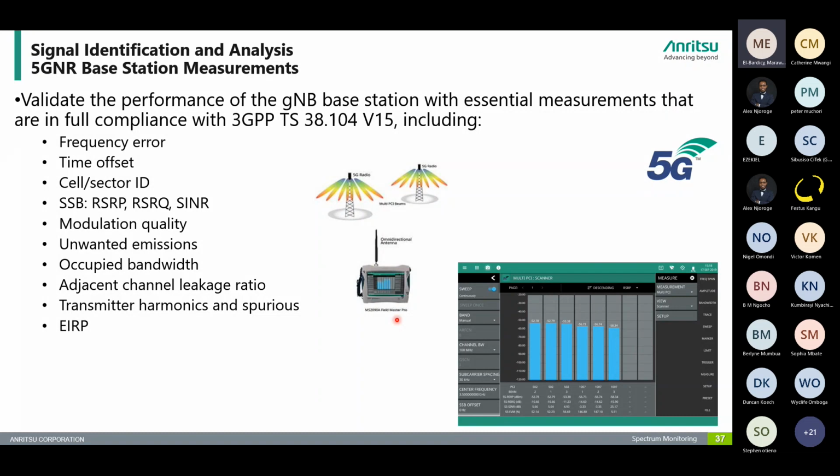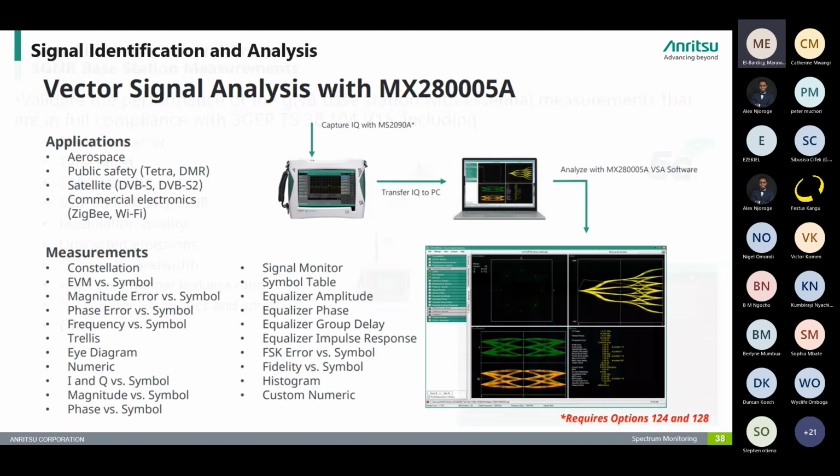And like I said before, the device also has IQ capture and streaming, and this is very useful, especially for VSA, which is vector signal analysis. The vector signal analysis, of course, then enables you to do a whole other segment of measurements, which includes the constellation, EVM, magnitude symbol, the histogram or the eye diagram as well.